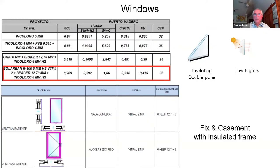For windows, the double pane windows are enough for that climate. The important thing is the low-E glass with a solar heat gain coefficient of 0.234, which is the lowest one that you can get. This is a solar band, which is a very high class glazing with international characteristics. We were very lucky to find a local manufacturer, a locally owned company in Colombia that has their own glass manufacturing here in the United States. And so we were able to source that locally. The fixed windows are going to be fixed encasement and with insulated frames.